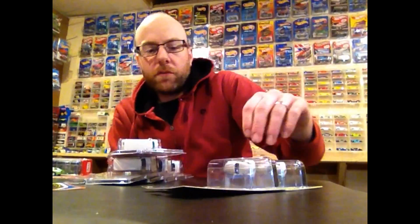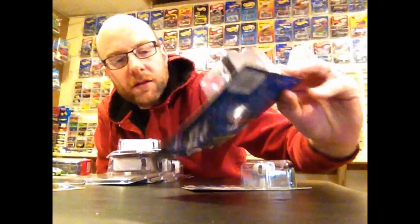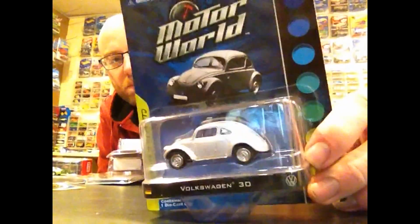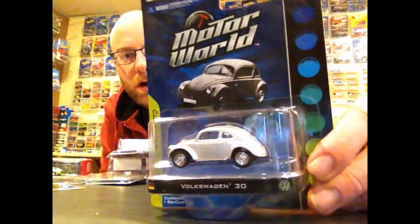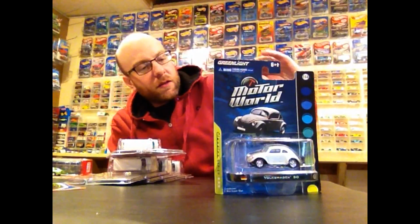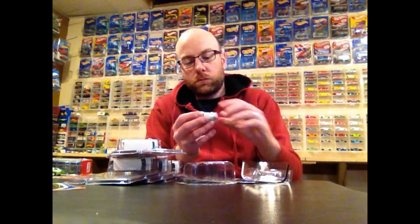Got a mail find from eBay. Shout out to Lamar Fashion, who gave me a heads up that these were on sale. I think they were only like $3.50 a piece, which is a score on these. These are Greenlight Motor World Series 1. So I ended up just picking up two because they had, I think, like 5 available, and I just grabbed 2 of them. We're going to go ahead and free the piece on one.